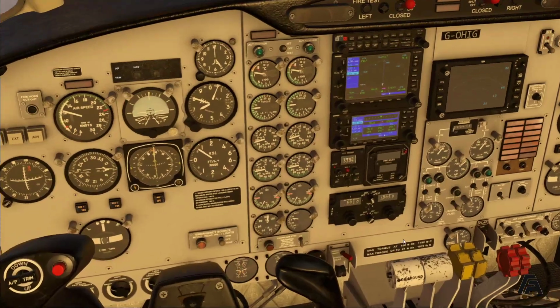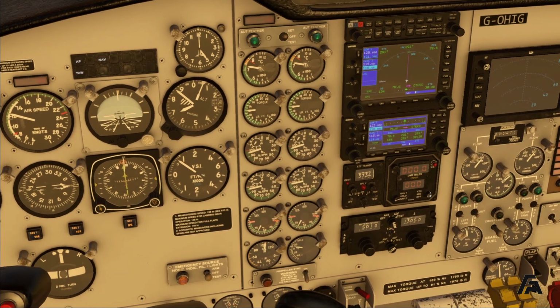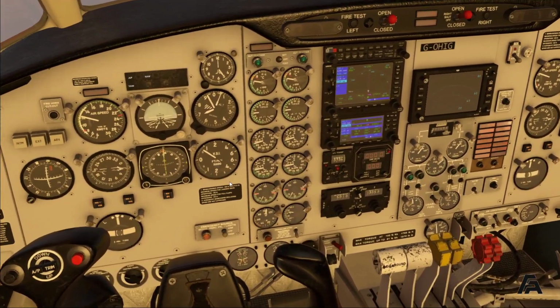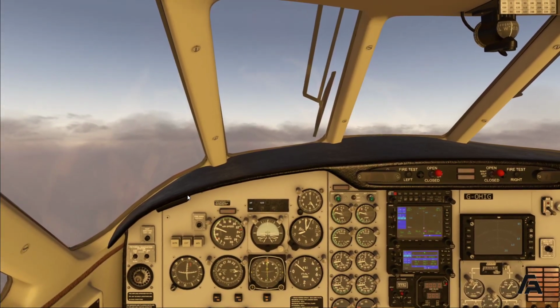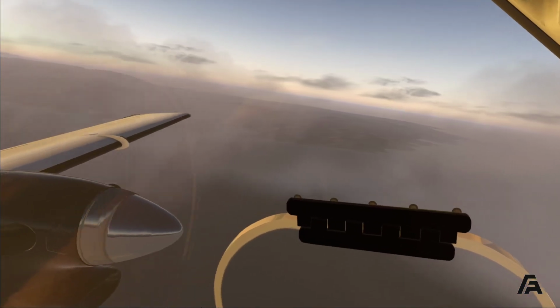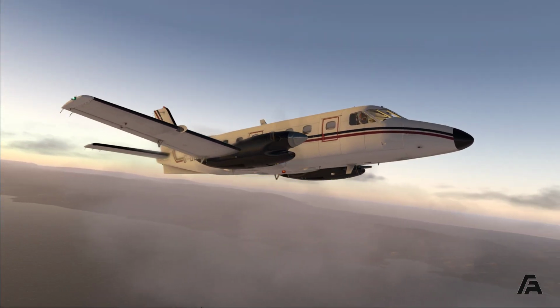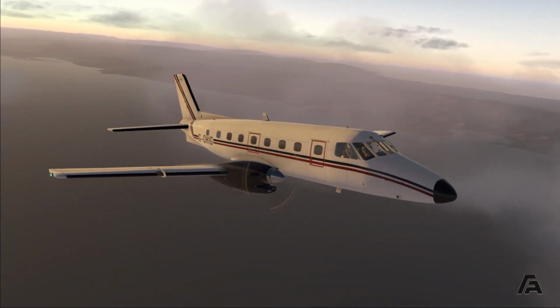It might be a little while before we pick that up. And see if the DME works. Get our airspeed. 7,000 feet. This thing climbs like a freaking Cherokee.